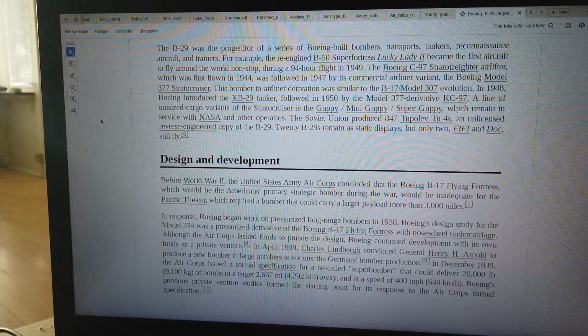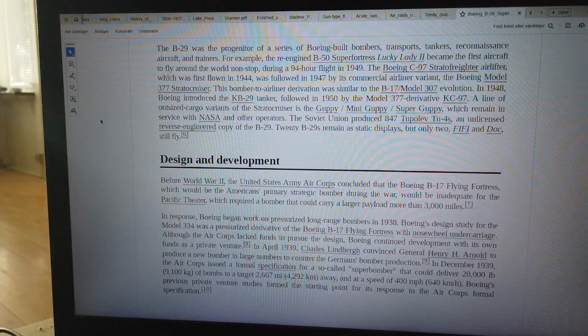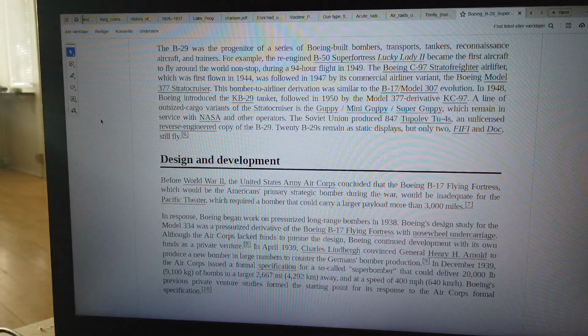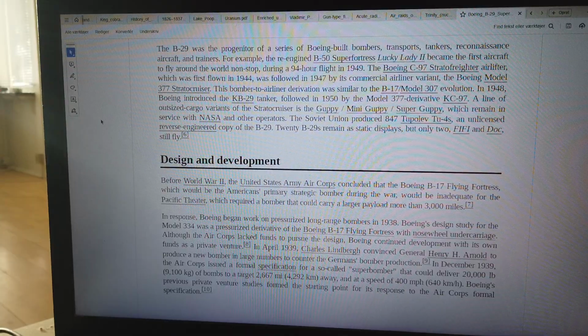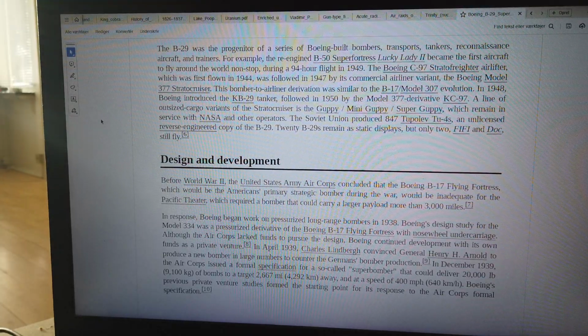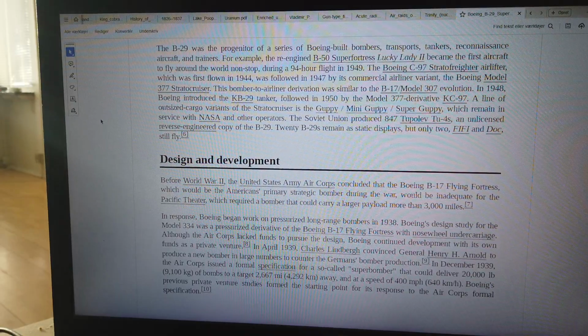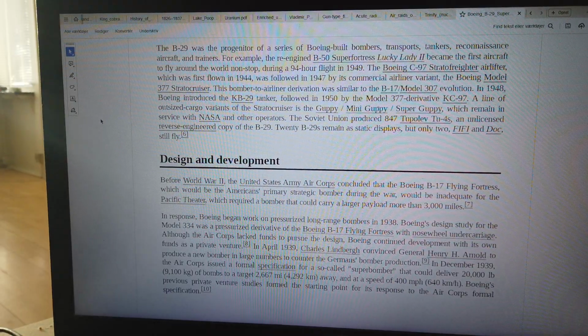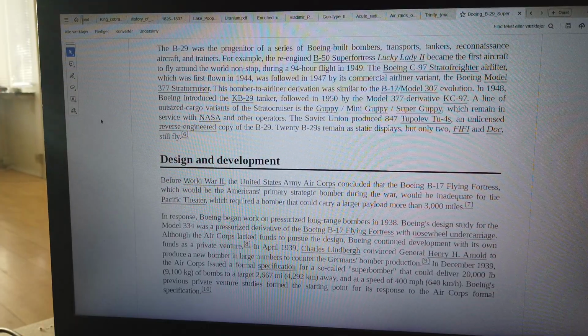In April 1939, Charles Lindbergh convinced General Henry H. Arnold to produce a new bomber in large numbers to counter the Germans' bomber production. In December 1939, the Air Corps issued a formal specification for a so-called super bomber that could deliver 20,000 pounds, 9,100 kilograms, of bombs to a target 2,667 miles, 4,292 kilometers away, and at a speed of 400 miles per hour, 640 kilometers per hour. Boeing's previous private venture studies formed the starting point for its response to the Air Corps formal specification.